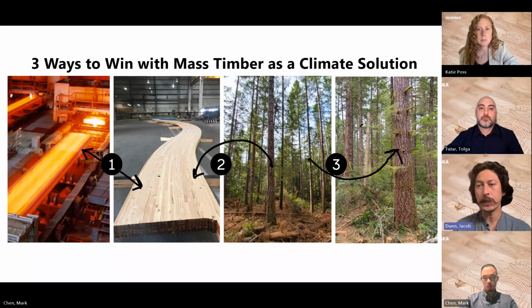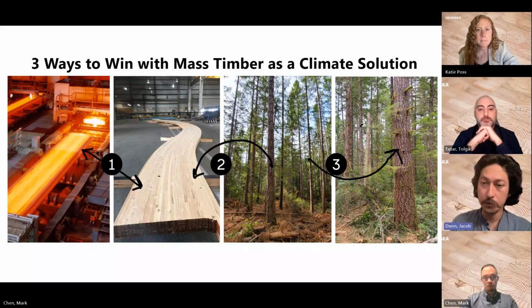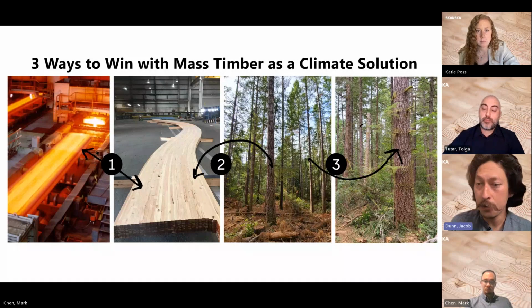Number two is where it starts to get interesting, because it brings up a bunch of different assumptions about biogenic carbon storage. So this would be the carbon emissions that are pulled out of the atmosphere by the tree during its growth stage, right?